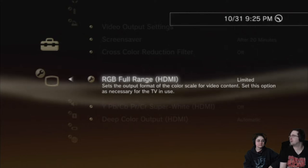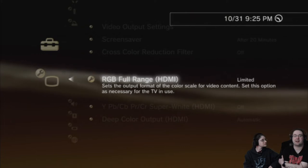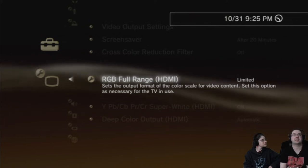It did just occur to me that technically we were capturing it in 1080, but it's only going to put out whatever. If you got a tip, a trick, let me know.